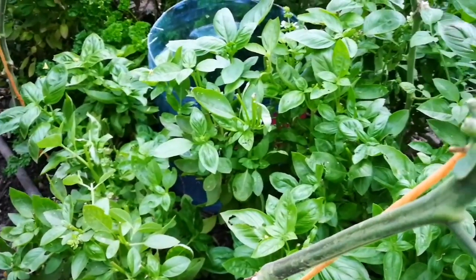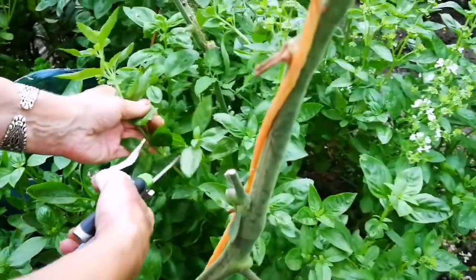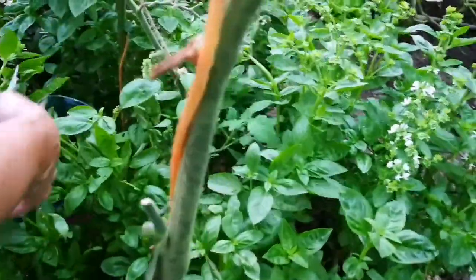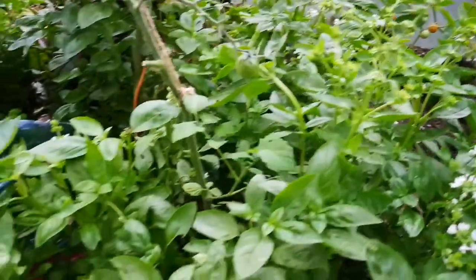If you see seed basils, don't take them if they're dry. Well, I'm not going to take those ones. If they're brown, I don't bother, but I just snip off the tops of them. They'll go again. Basil's very hardy.